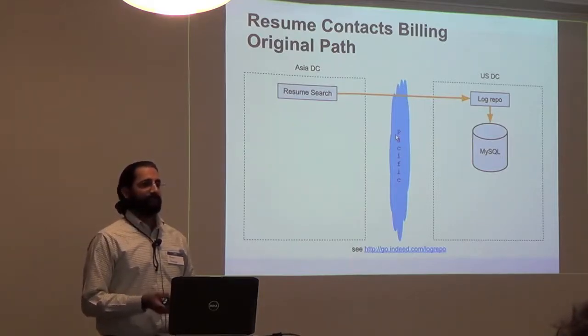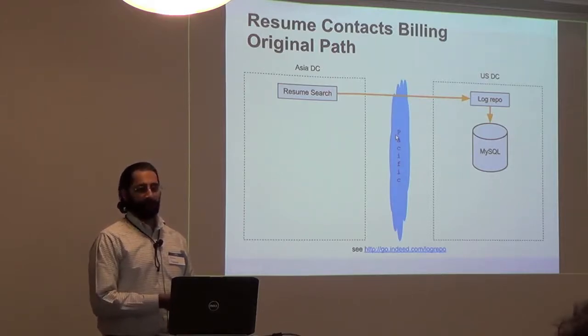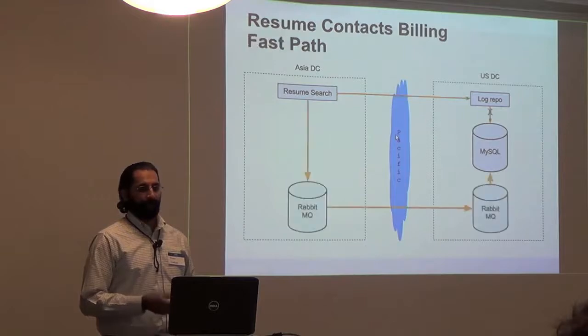We wanted to reduce this latency because we wanted to ensure that employers did not contact job seekers beyond their budget. RabbitMQ cylinders appear in both Asia and US DCs. We added a new path for this via RabbitMQ. This updated the database within seconds.